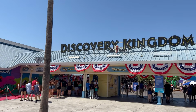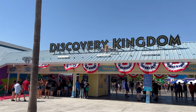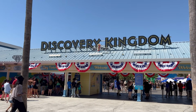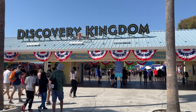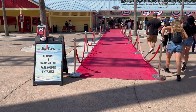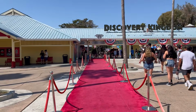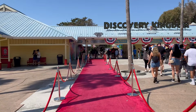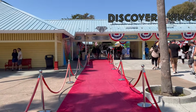All right, guys, I have made it. I am visiting Six Flags Discovery Kingdom here today. My first ever visit to the park. I'm pretty excited to check it out. So let's go in. And look at this. As a Diamond Pass holder, I get a whole red carpet entry into the park. I'm feeling very VIP right now.